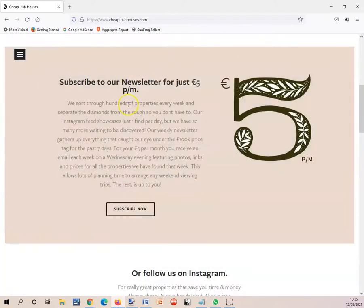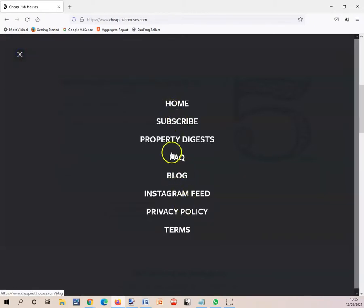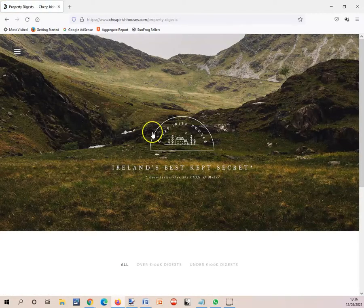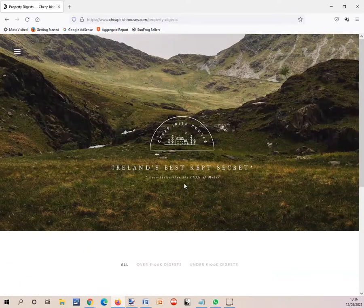And then I'll just quickly show you on this box here with these 3 lines. You click on that. You've got Property Digest. So I'll just quickly show you this. This is a second page, which is not the front page. So this goes to show you that they actually have 2 newsletters. There's the one at €5 and the one at €25. These are properties that are under £100,000 and these are properties that are over £100,000. So what they do is they start off with a cheap newsletter and then they have a second one which has probably got an upsell. So technically you could have a person spending €30 a month buying the 2 newsletters.